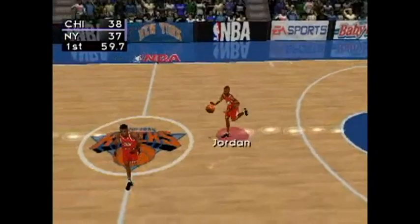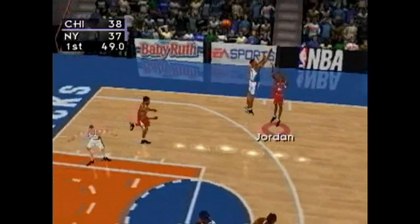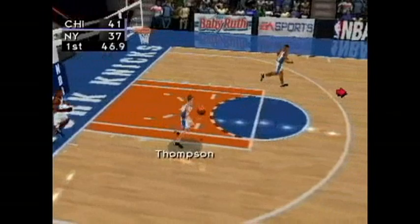Inbound pass for number 23. One minute left in the first quarter. Pippen puts up the jumper. Pulls down the rebound. Bulls with a fresh 24. Number 23 pump fakes. Rims in. The Knicks trailed by 4.